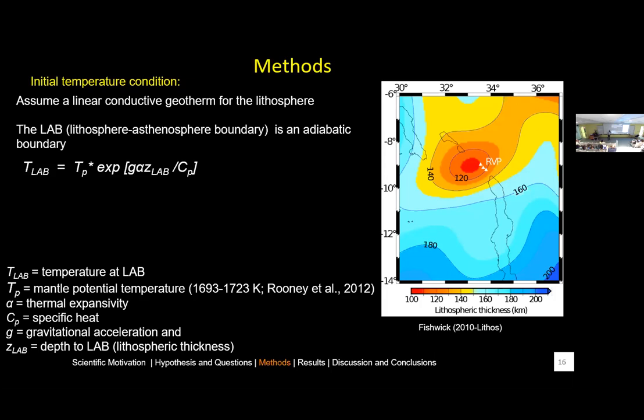So we use this lithospheric structure to constrain the initial temperature in the lithosphere, and we assume a linear geothermal gradient in the lithosphere, with temperature increasing from the surface at 298 Kelvin to the temperature at the base of the lithosphere, which is constrained by the mantle potential temperature.